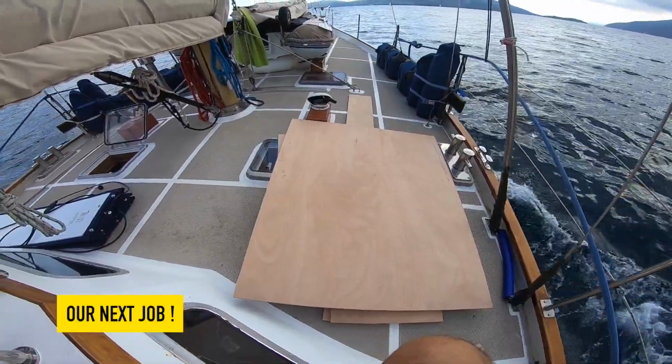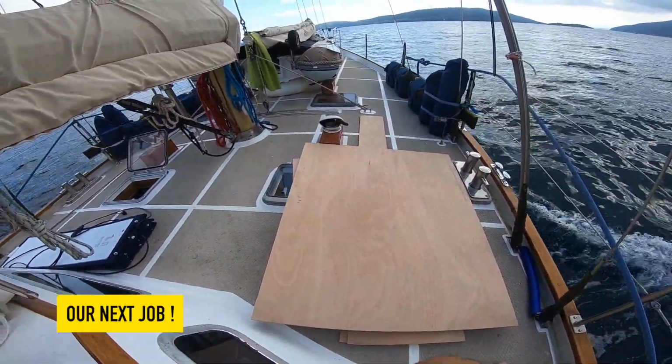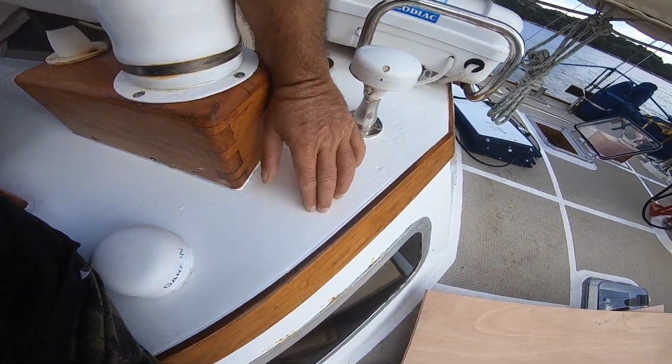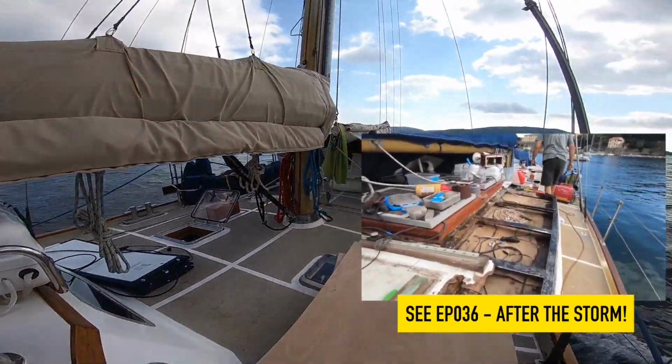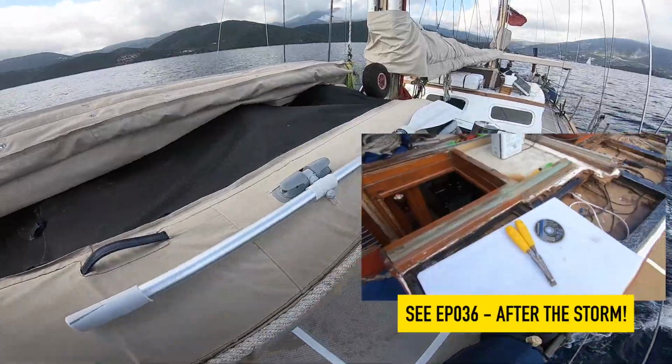So we bought the plywood. The plywood is here. This all has to be soaked in resin and epoxy to make it completely waterproof. And then the same as this one here, which we did in Italy, we are going to do our portside roof.